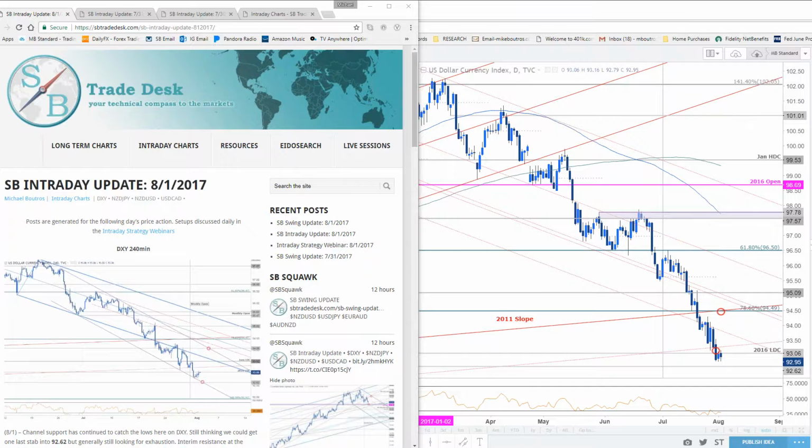We'll also go over the Ethereum trade. It came into major resistance with a nice big reversal. You want to watch for a pullback in Ethereum, but the broader trade remains constructive.